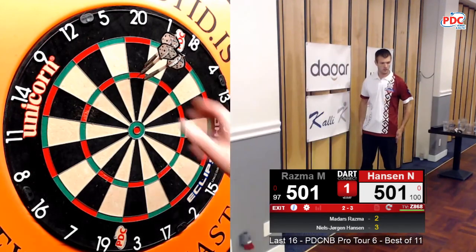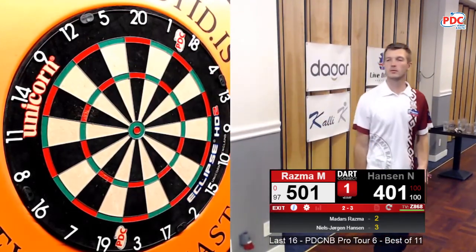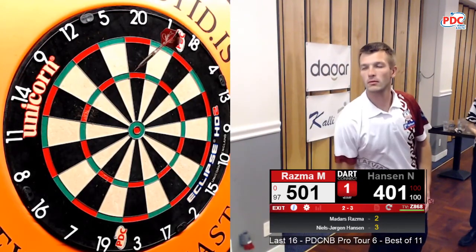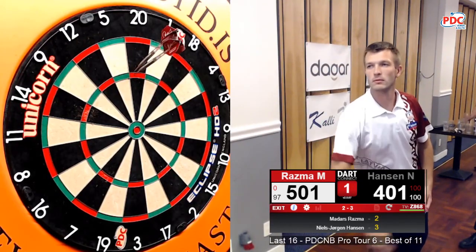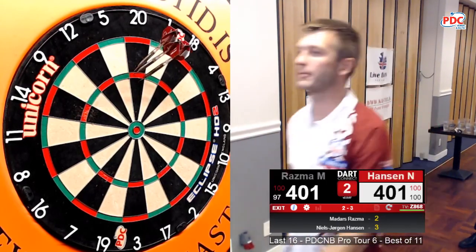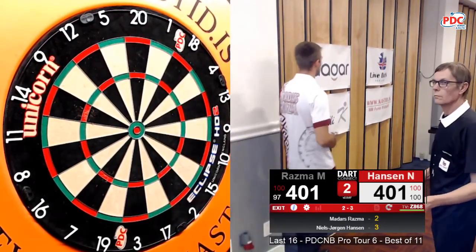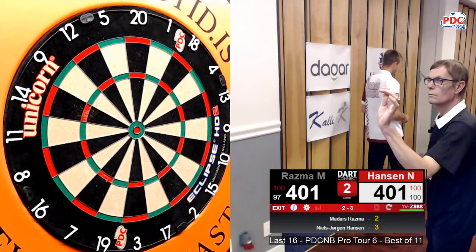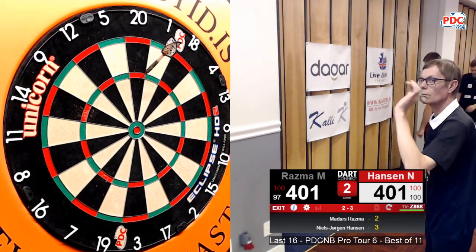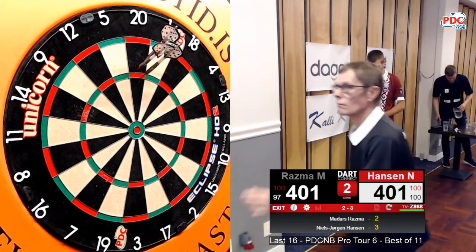100. And now averaging a ton. Will that rattle the cage of Razma? Razma usually doesn't react badly to bad news. 100. But with Hansen having the throw, Hansen being relentless on his own throw, give him a low three-figure out, and it's his. 100.